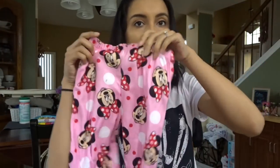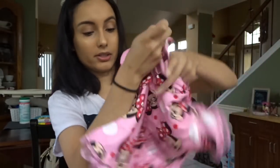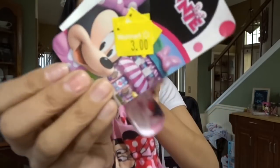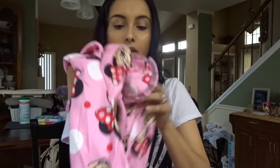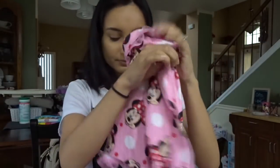I got these little pajama sets from Walmart. These were brand new for $3. They were on clearance, and they're so soft and they've got really cute detail. Walmart right now has a bunch of clearance, so if you guys want to go check it out, I would highly recommend you go now.